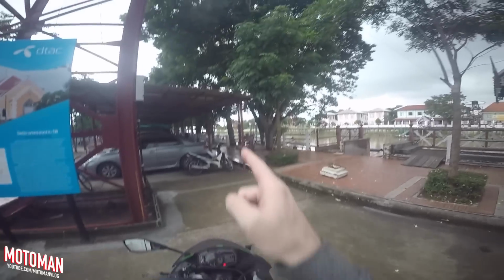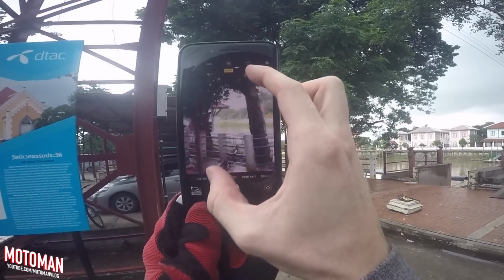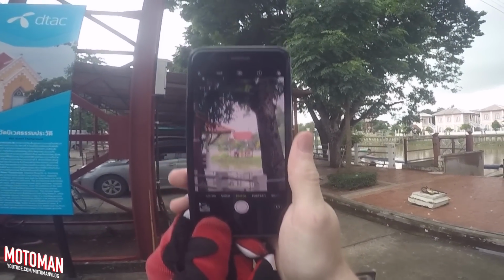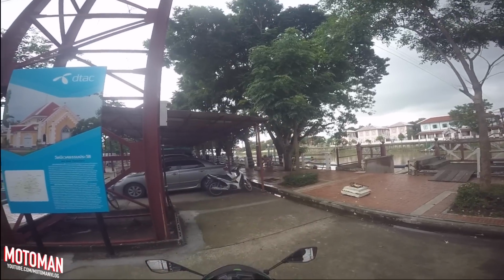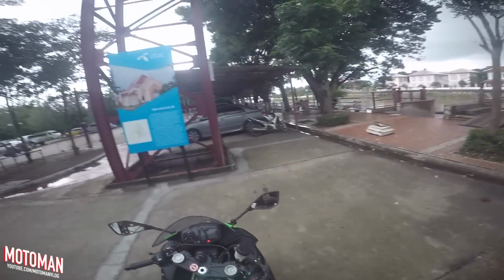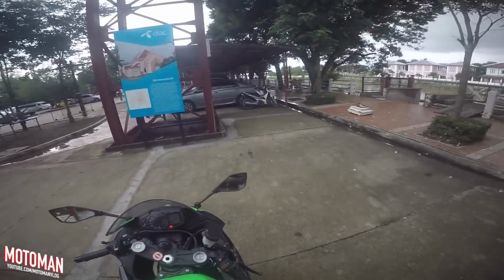It's like a lighthouse or something over there, man. It's nice around here. Can you guys see that over there? Look, I'll hold up my phone. There's like a legit house sliding across. That's some weird looking thing, man.